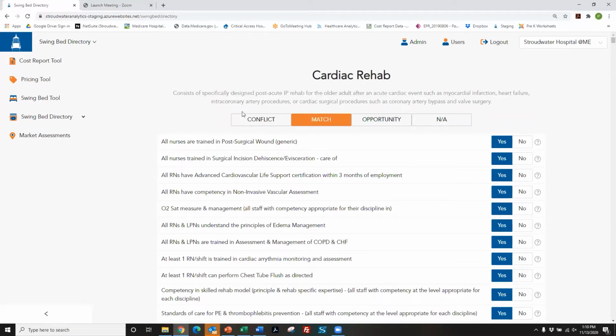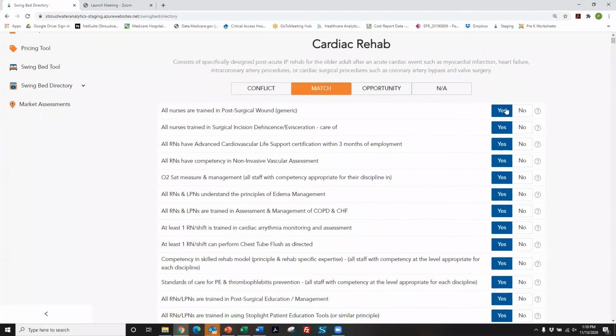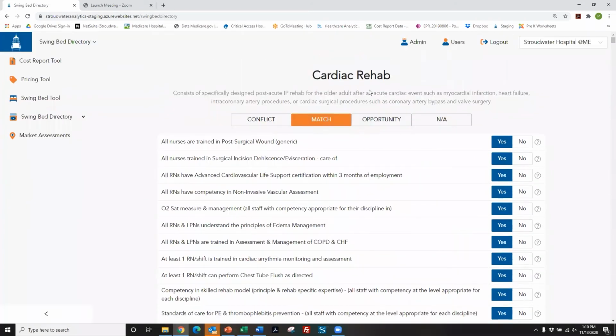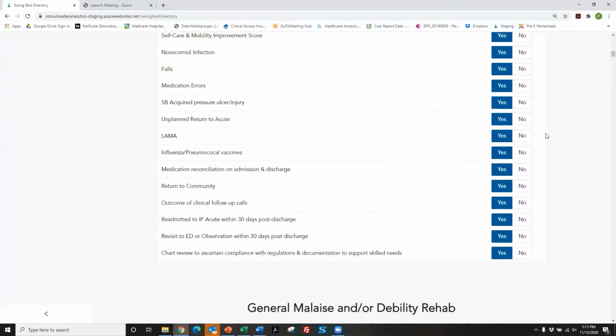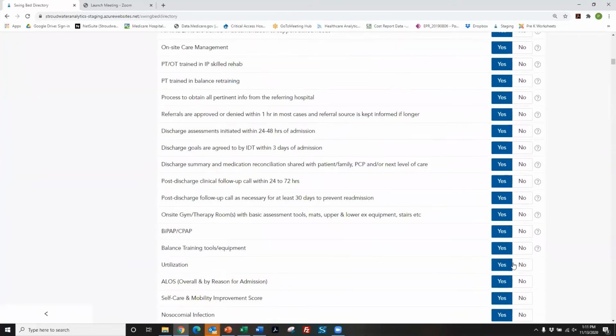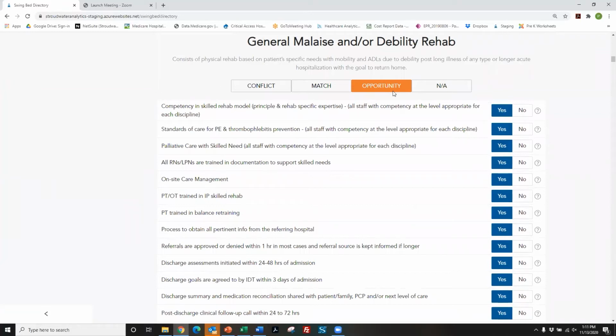So let me explain what these are. This one says it's a match, which means I've answered yes to all of my cardiac rehab questions, and I offer cardiac rehab services in the swing bed. If there is a conflict, that means one of these responses was a no, so I don't have all of the resources available for my cardiac rehab services. The opportunity piece is if you've answered yes to all of the resource questions, but you do not offer the service, but you have the opportunity to do that. And then the NA is if you're missing one of these resources and you do not offer the service.